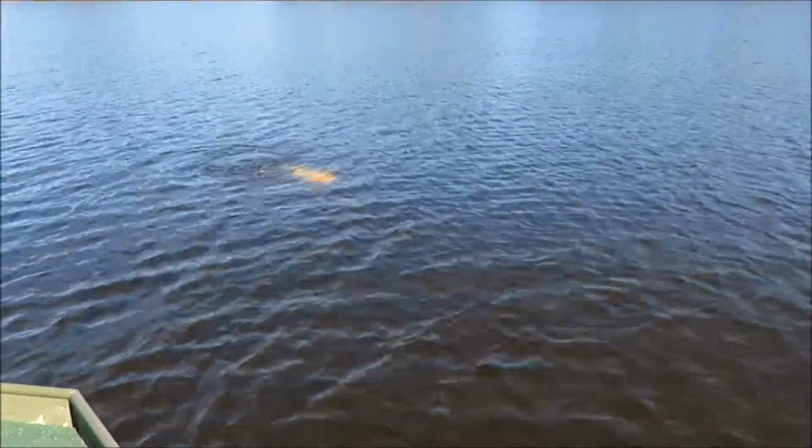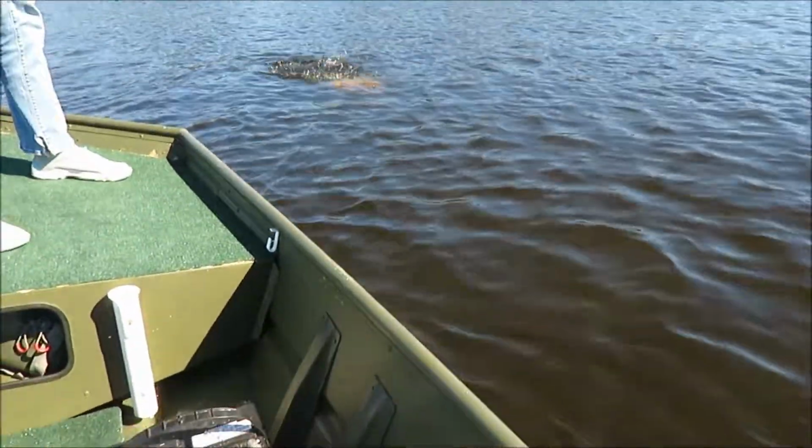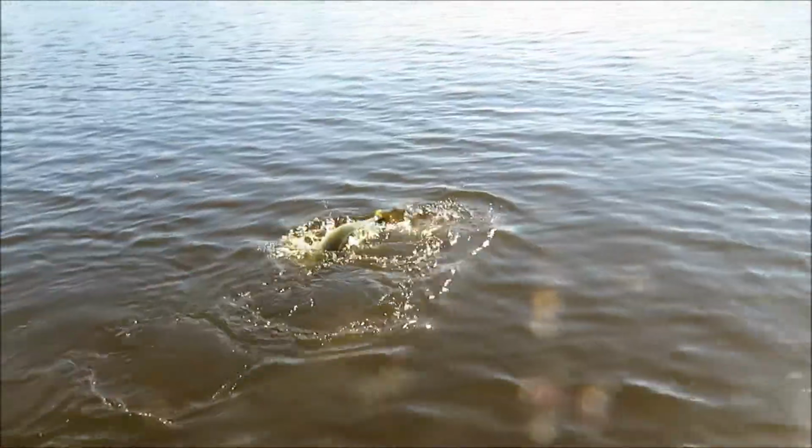Oh man, that is a nice one. It's a big one, I think. I haven't caught one this big in a while. Long one. That is a hooter, isn't it? He's a good size. Bigger than I thought. Yeah, I saw him come up. I'm like, he's freaking big. I don't know what's average.